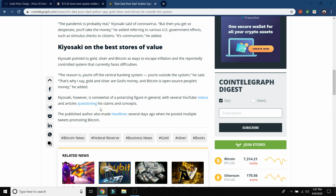Kiyosaki pointed towards gold, silver, and Bitcoin as ways to escape inflation in a reportedly controlled system that currently faces difficulties. And that's one of the reasons why Bitcoin, gold, and silver are such a great investment.